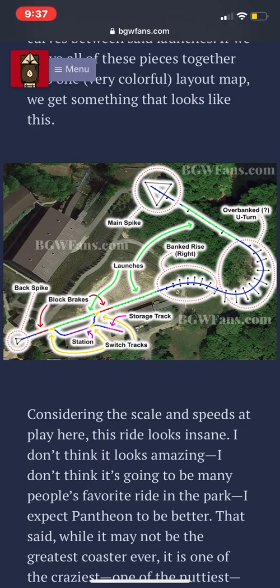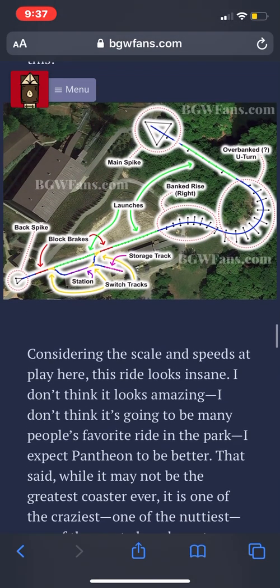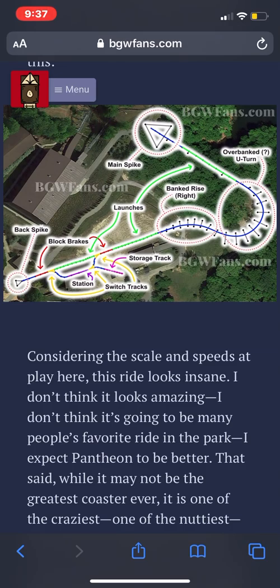And so it's kind of going to curve, like if you heard about the coaster Wicked Twister, it's going to kind of be similar to that, if you guys know Wicked Twister. So it's going to do that main spike. It's going to come all the way back to the station, go back on that switch track and back to Dragonfire Station, the original station.